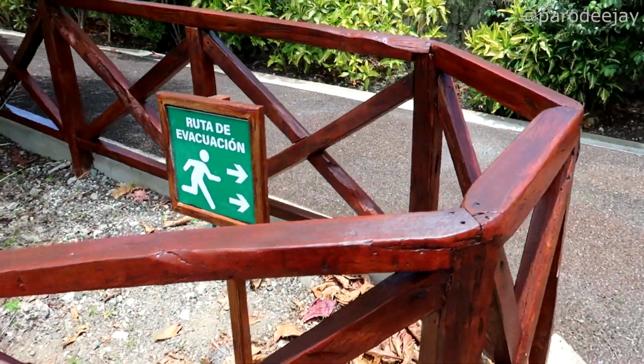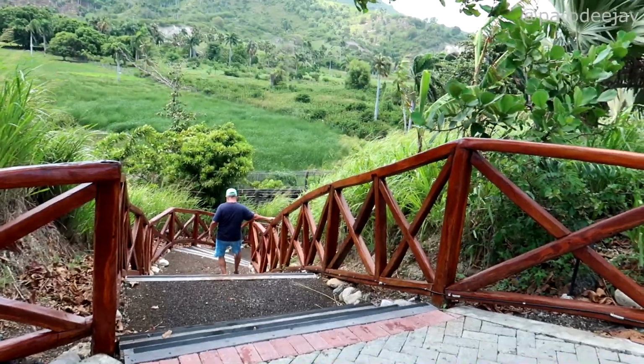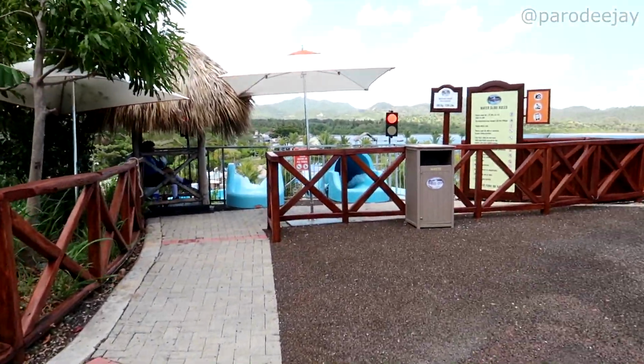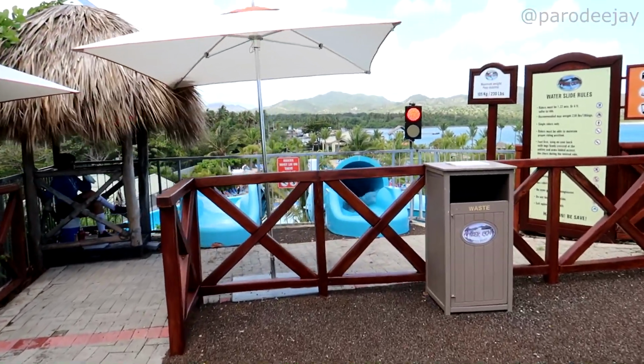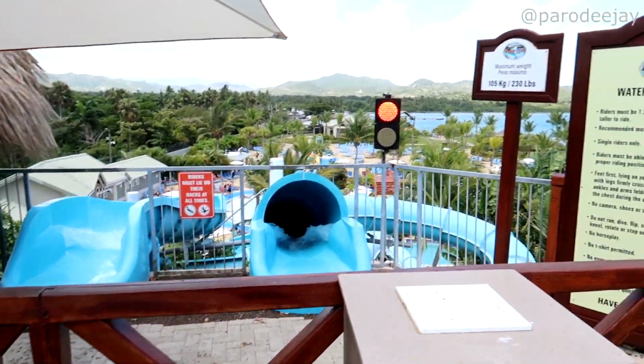There's a Ruta de Evacuación up here. Oh, we ran into the top of the stairs again. Okay, so both the stairs or the ramp take you up here to the water slides. Gotcha. It has started raining upon us. Riders must lie on their backs at all times. There is the zipline station up there.